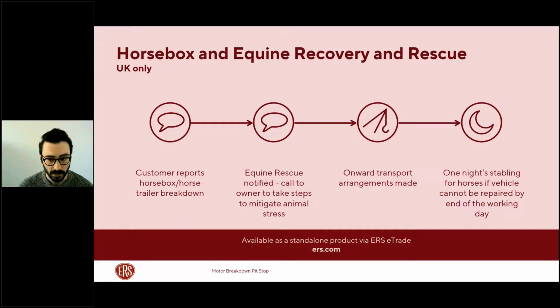So if required, recovery will be arranged, and then any further transport for horses if required, if they're on board. And then if the vehicle cannot be repaired by the end of that day, we'll also pay for one night stabling as well. So that helps cover most things when it comes to horse box breakdown. And then this product is also available, it says at the bottom there, on our eTrade portal, which we've got another slide on as well, which I'll just touch on.